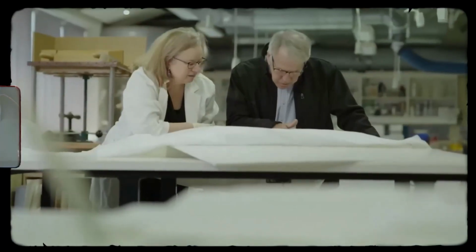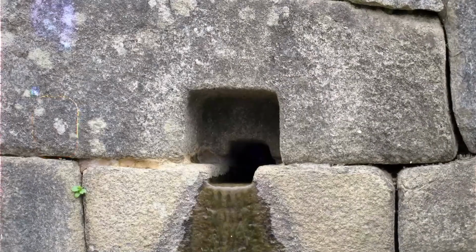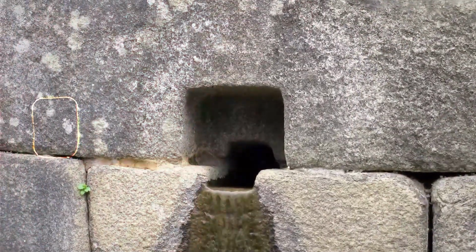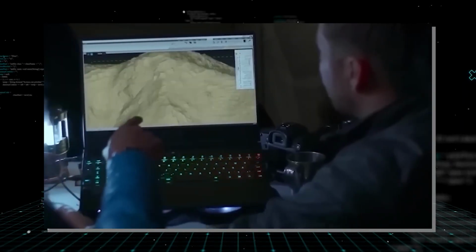A famous hydraulic engineer from Colorado spent 30 years studying this. He said he has seen million-dollar systems in the United States fail in just a few years. He called the Machu Picchu system statistically improbable. That is a fancy way of saying it shouldn't work, but it does.